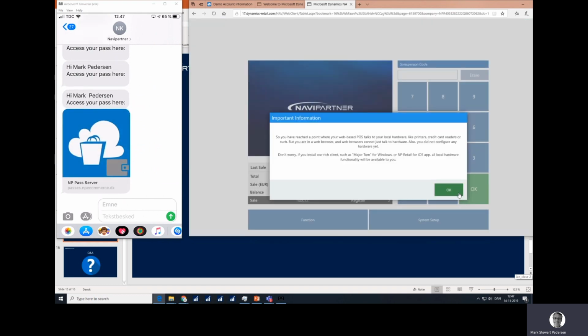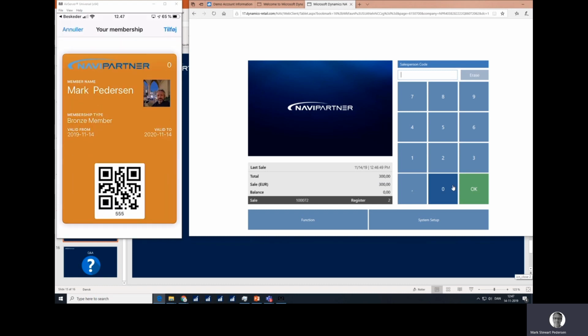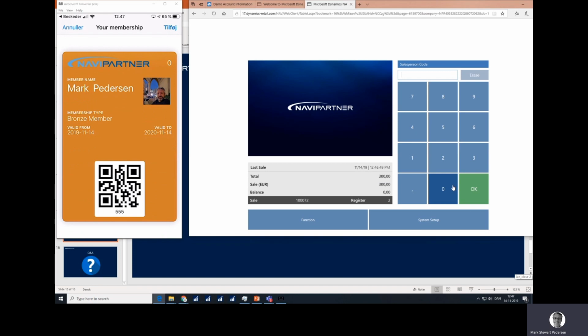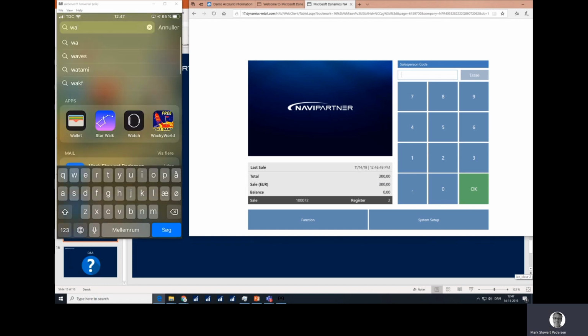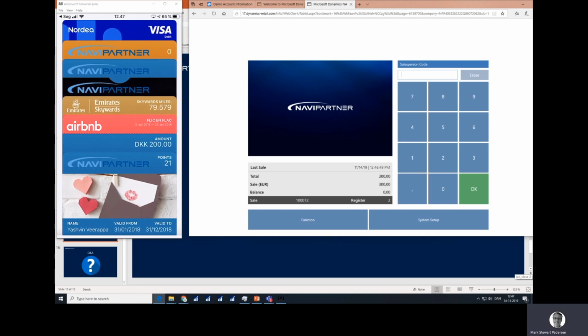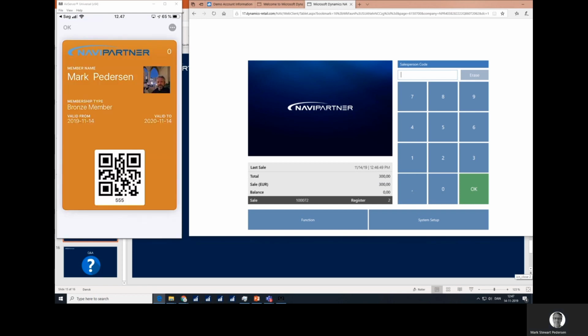He opens it, and it finds out in this case that I'm on an iPhone. The Android will be similar. So he opens the wallet, sorry, the phone, and now you can see that this is his member card. You can see the picture assigned in the solution is pushed out to the wallet also, and my number and everything, and I'm a bronze member. I add it to my wallet, and then I go to the wallet on the phone. Now you can see it's nicely there together with my Emirates card and my Airbnb. My member wallet for the shop is there.